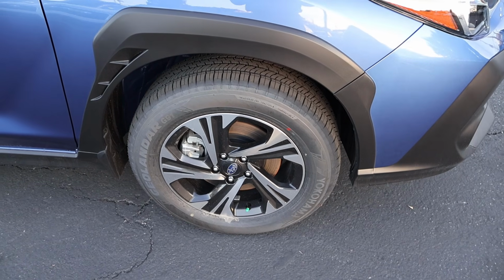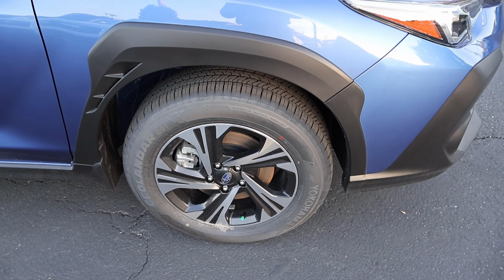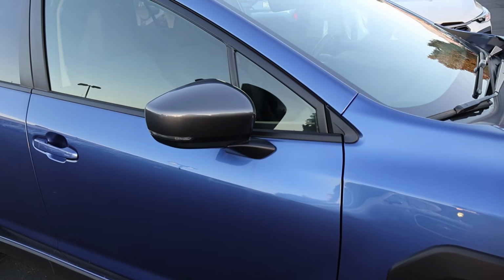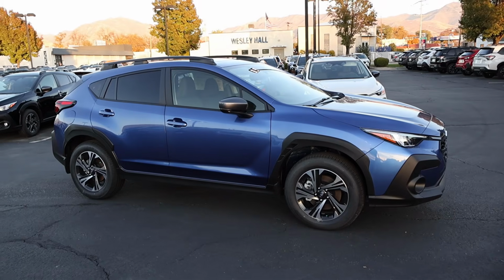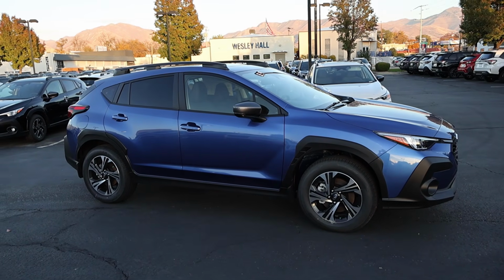Tire wheel setup is 225 by 60 by 17. You got those big old fender flares too. Painted mirror caps, the door handles are painted, and you'll note that we actually have keyless entry. And then here's the side profile, really sharp looking, I would say.